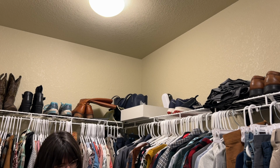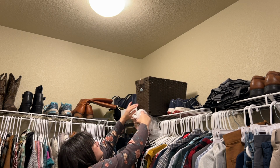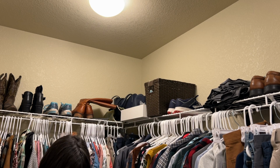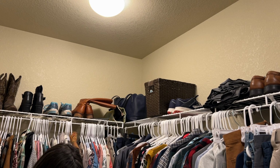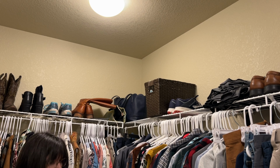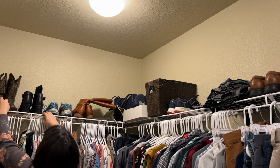I also noticed these cowgirl boots when I was in here, and I decided to list them on Facebook Marketplace right away. I keep thinking I'll get invited to an event where I'll need cowgirl boots, but honestly, I think I can figure it out if that happens. And I don't need to keep storing these for the possibility that I might need them. And by the end of the day, they were gone.